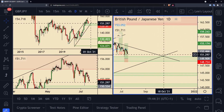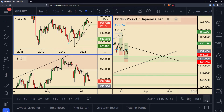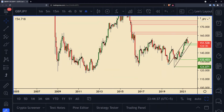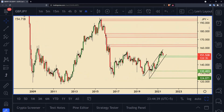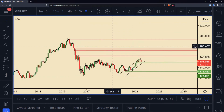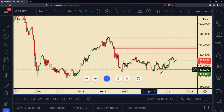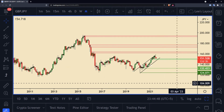I'm going to be doing a little format weekly now, where I go over all the pairs that I'm looking at, or all the pairs that I mostly trade, and look for setups. So this is GJ. This is the monthly chart. Let's have a look here.